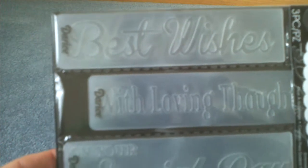Here's some Darice embossing essentials. The top one says handmade for, made with love by, and embossed with love. There's another one, best wishes with loving thought on your special day. And I really liked this one too. It's a cross, and it says Jesus, grace, Savior, love, hope, sacred, joy.